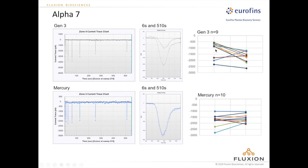When we looked at multiple cells to see if this is happening, this is in Gen 3. You can see that there is mostly a recovery, and in the mercury, it's mostly flat. So even though we don't completely understand exactly why it's recovering so fast, much faster than what we anticipated, it's still very good. It's still very precise and very superimposable.